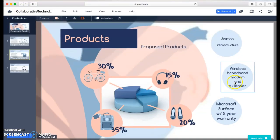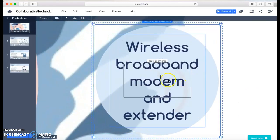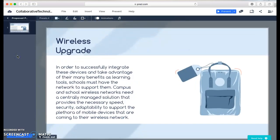The second proposed product is the wireless broadband and extender, and we believe with faster internet, it'll help students take advantage of the many benefits of learning, and our campus will be able to support the amount of speed and technology that's going to be going through each day, so we don't have many technology problems or wireless down and stuff like that.